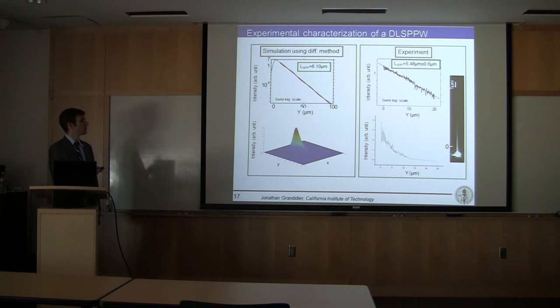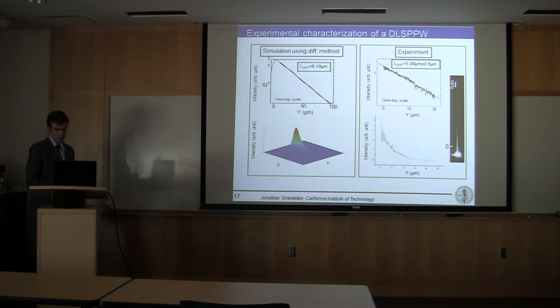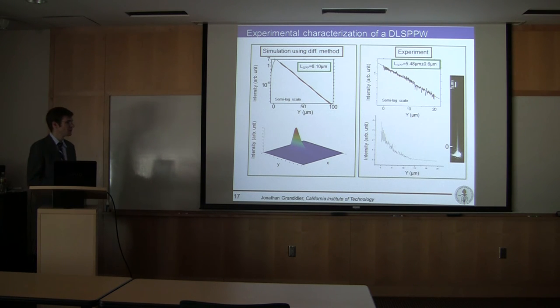So we got a propagation length of about 6 micron, which is relatively low, but this is the characteristic of such waveguide at this type of wavelength here, 780 nanometer. But again, we got a good agreement for this waveguide using the differential method simulation technique and in the direct space using the far field leakage radiations.